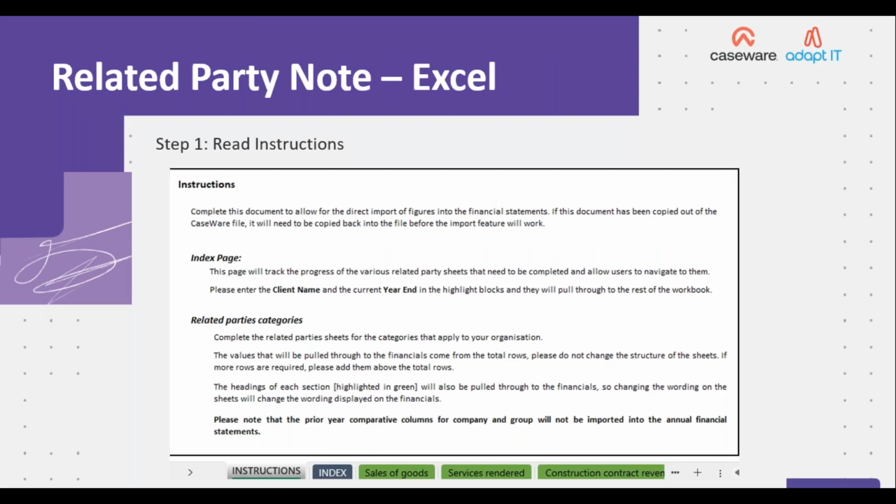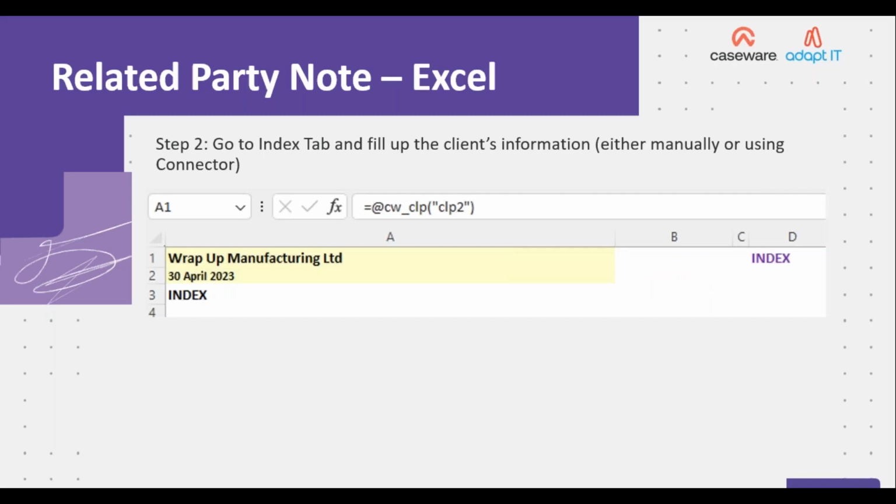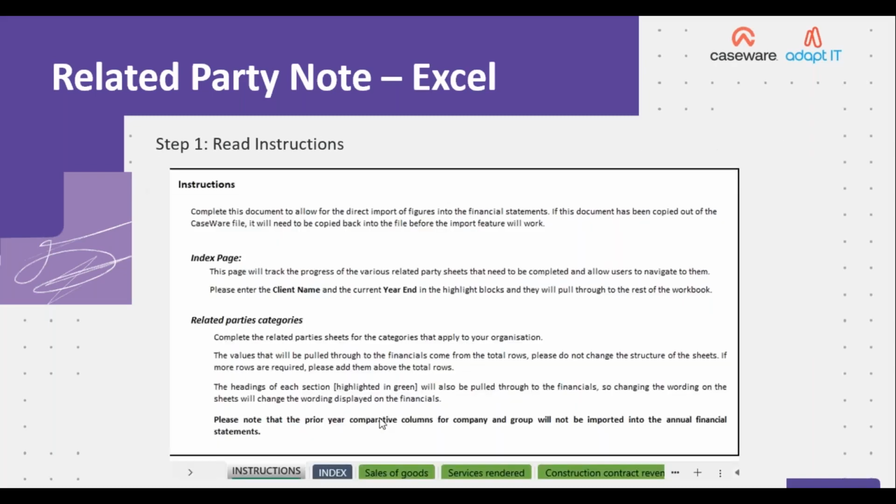When you open the Excel, the first tab, which is the instructions tab, is extremely important. We highly advise you to read through the instructions. That's going to help you complete the document. You also have on the instructions page the description of the different categories that you have on the Excel and on your financial statements. It also explains how to fill in the different tabs that you have on the Excel. So step number 1 will be to read the instructions. Step number 2 will be to go to the index tab. So that's the index tab. That's the next step that you should do.